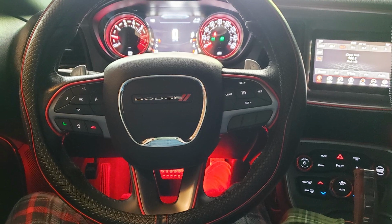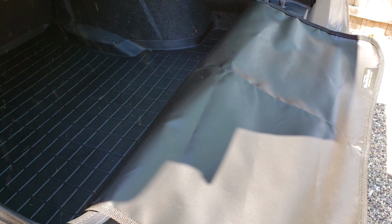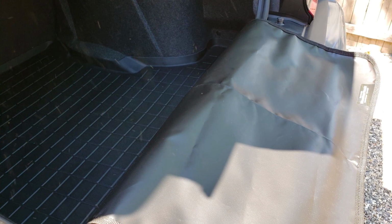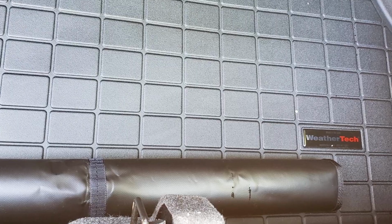Now, interior-wise, also moving into the trunk, you have a WeatherTech cargo liner. Is that correct? I do. I have the WeatherTech liner with the overlap for the bumper. I'm an RC fanatic. I race remote control cars, but they're big and they're dirty, and they go in my trunk. That WeatherTech is perfect because you can take it out. I can spray it off after I'm done. Everything is clean as a whistle.